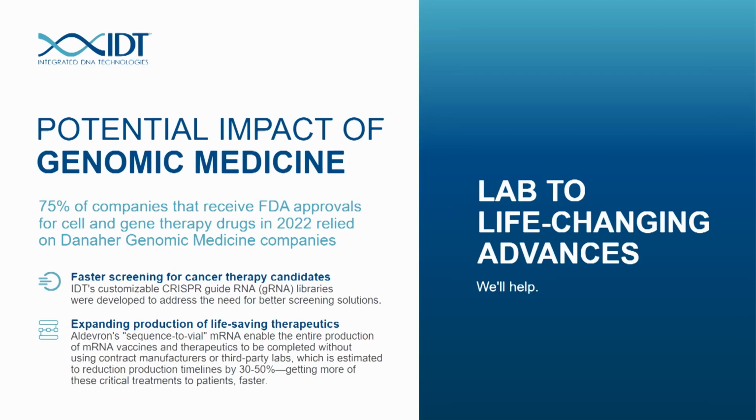So I'm really excited about this, and I'm excited about what we're doing. IDT, along with its sister company at Danaher, Aldevron, actually supported, either in research or up through therapeutic development, 75% of companies that received FDA approvals for cell and gene therapy last year. And we are really excited to continue that work.